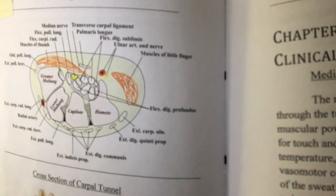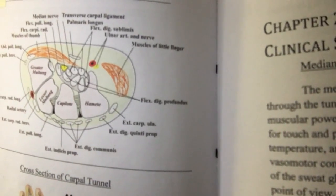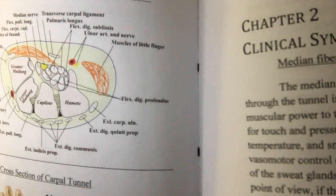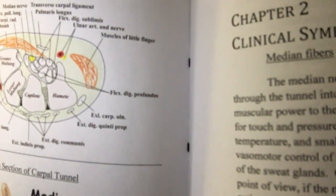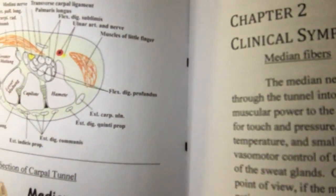Okay, the other thing I need to show you is a picture of the tunnel. The bottom part of this picture is the dorsum, or the back of the wrist, which has bones in it, and the top part of the picture is the palmar surface, which has a little ligament. That little circle in there is the carpal tunnel. It has flexor tendons, which are cut off in this picture. And the yellow is the median nerve, which is compressed in the tunnel.